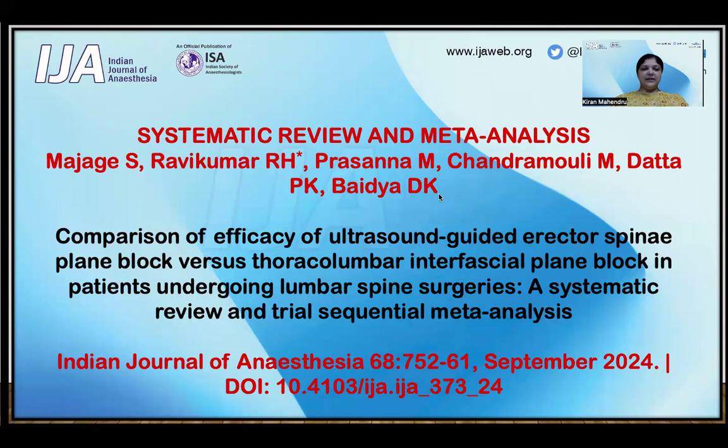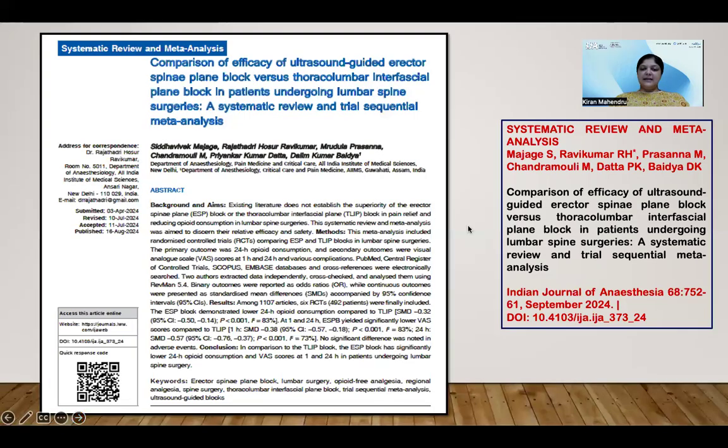I, Dr. Kiran Mahendru, will present a systematic review and meta-analysis published in the September issue of Indian Journal of Anaesthesia. It is an article on comparison of efficacy of ultrasound-guided erector spinae plane block versus thoracolumbar interfascial plane block in patients undergoing lumbar spine surgeries.